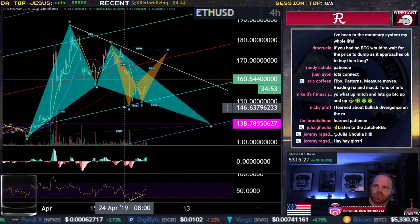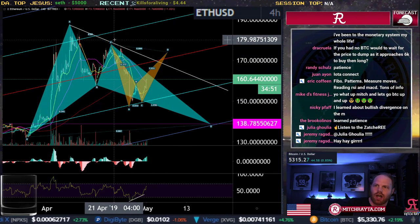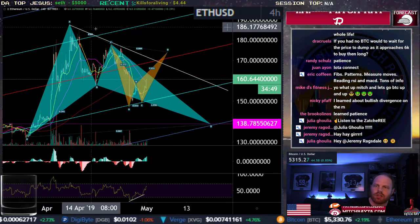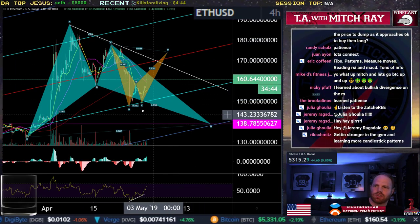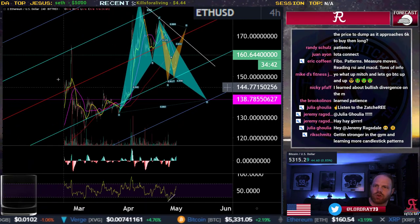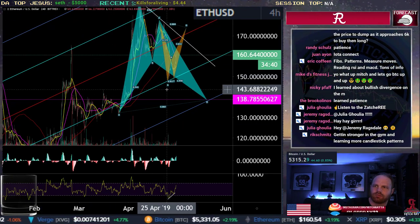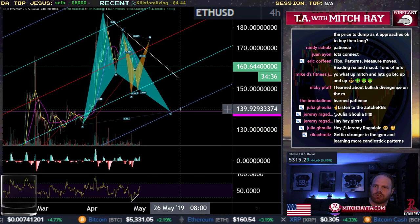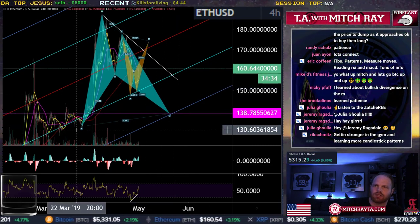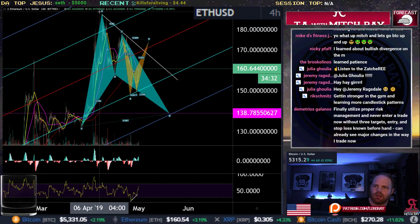Okay. Eventually, though, we'd like to see a lower high develop, lower than our previous highs. And then we sell off to make a lower low than our previous lows. And then eventually we can hit the third target of our bearish crab pattern that's not pictured. But that would also be an entry for a long position. 88.6% retrace from X to A.